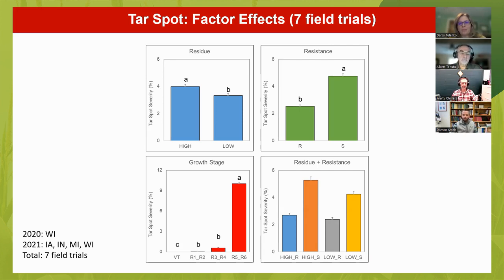And we also can look at the interaction. The lower right quadrant there shows you the interaction of residue versus susceptibility. So where we think you really should be putting a lot of your energy is in choosing the right hybrid for your particular location, and maybe not be too concerned about the residue situation, especially if you're in a conservation tillage situation. I would hate to see folks abandon conservation tillage to try to manage tar spot when there's other ways we can do that, maybe through rotation and again, hybrid choice. So don't get too crazy about needing to go in and moldboard plow.